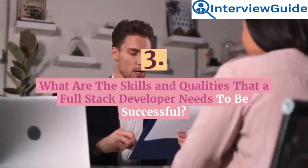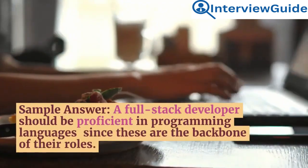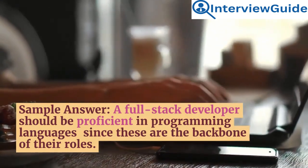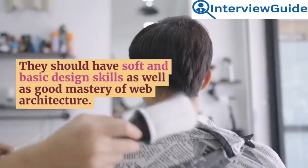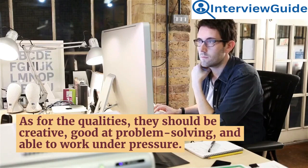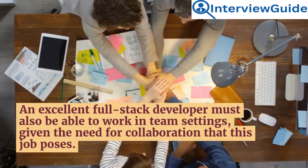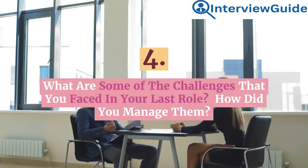3. What are the skills and qualities that a full-stack developer needs to be successful? Sample answer: a full-stack developer should be proficient in programming languages since these are the backbone of their roles. They should have soft and basic design skills as well as good mastery of web architecture. As for the qualities, they should be creative, good at problem solving, and able to work under pressure. An excellent full-stack developer must also be able to work in team settings, given the need for collaboration that this job poses.